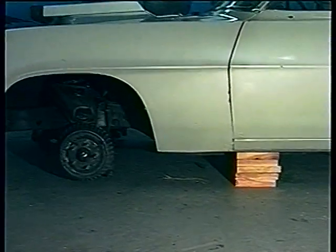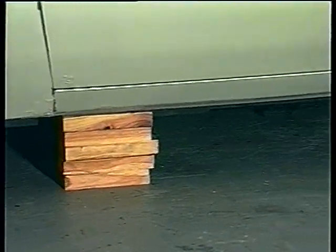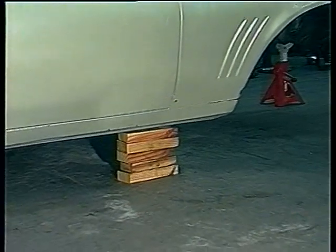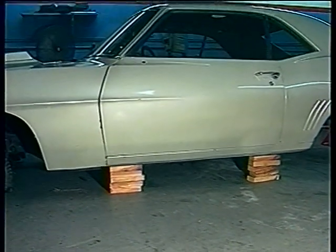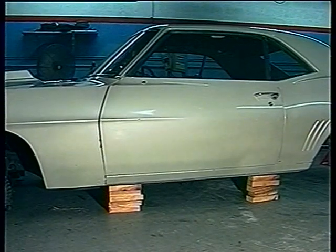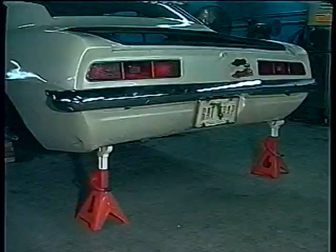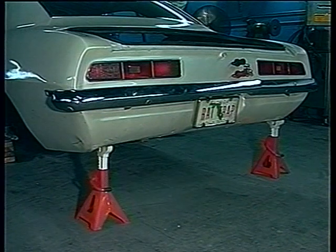Now, set the car at the installation height of 8 inches from the floor to the bottom of the rocker panels using wood blocks or 2x4s. This installation height will allow you to get the car down to the lowest possible recommended ride height. Front wheels will need to be removed to accomplish this. Jack stands must be placed under the rear quarters to prevent body flex after the floor is removed.